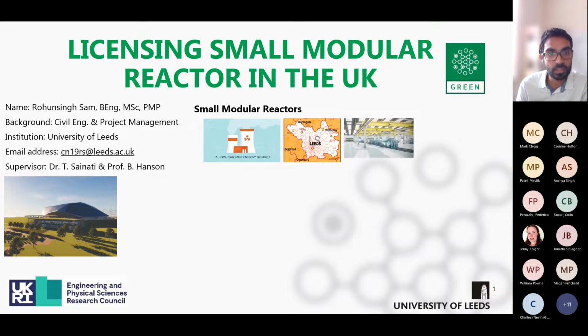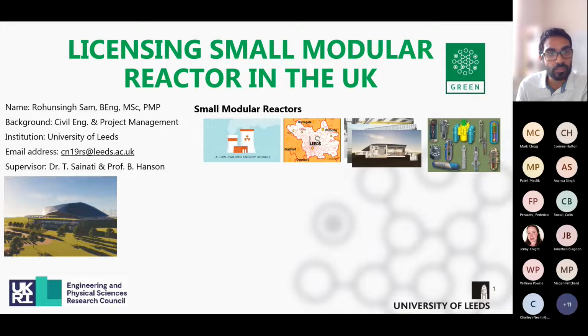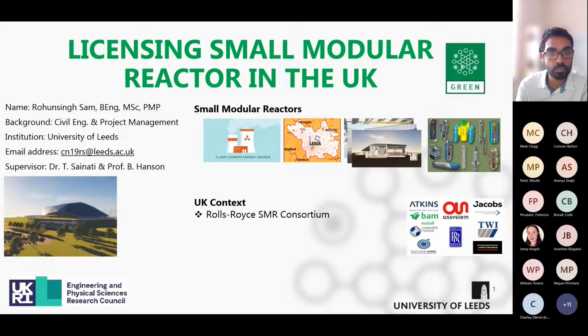Next, it is modular, that is, it is manufactured in the factory, transported as modules, and installed on site as and when in demand. Next, the reactors have an electric power output between 10 megawatts to 300 megawatts. Next, in the UK context, we have the Rolls-Royce SMR project, which is ongoing. There is a strong belief that this technology will play an important role in decarbonization when deployed in 2030.